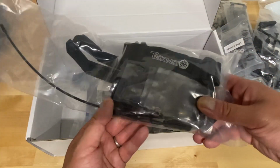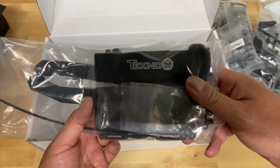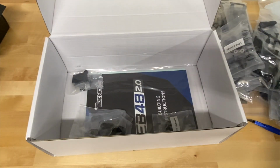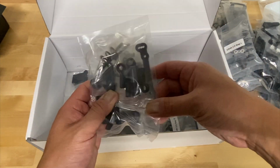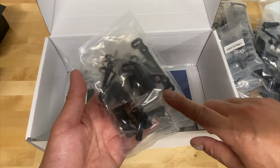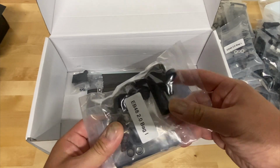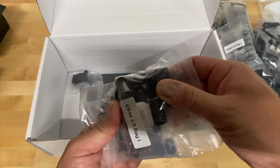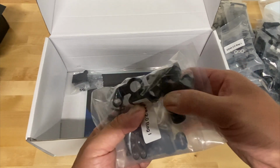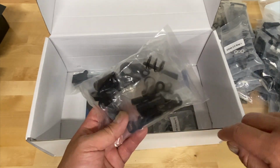Battery straps, battery tray, antenna tube, receiver box it looks like. So they did split up the receiver. I think they separated out the receiver box from, I don't know if there was an ESC tray attached to it before, but looks like Arrma plate. All aluminum there, nice. Servo bell cranks. No servo, oh there's a servo saver. I think there is a servo saver integrated into the bell cranks. Yeah, it looks adjustable as well.